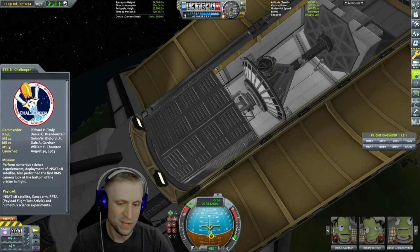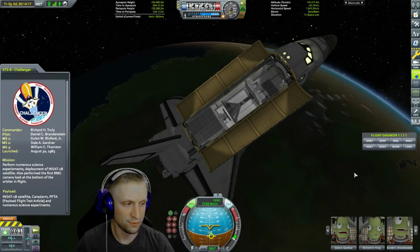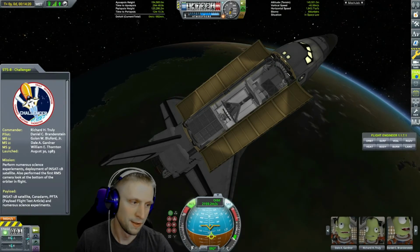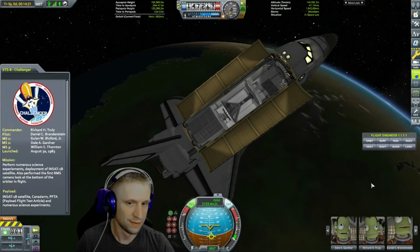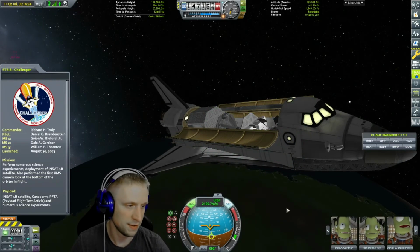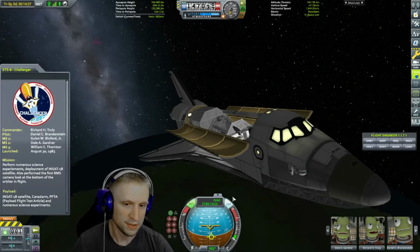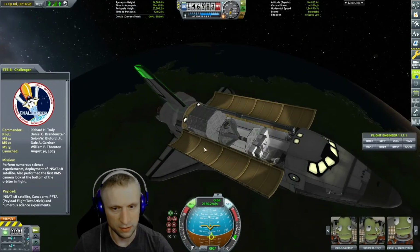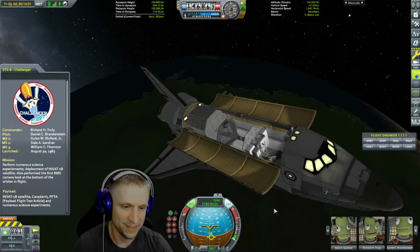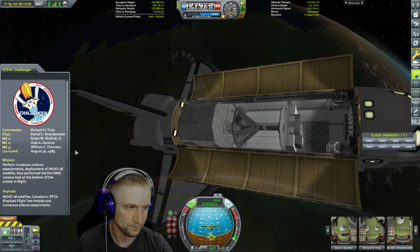So day one was all mid-deck type experiments. One being the continuous flow electrophoresis system, which I've seen on many other missions. Or the CFES. I think it's gone up like twice before STS-8. So it was a lot of mid-deck experiments day one. Day two, they deployed INSAT-1B. So we'll go ahead and get that going now.